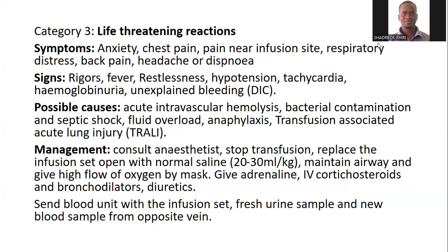Send the blood unit with the infusion set, a fresh urine sample, and new blood samples, one in the red top and one in the purple top, from a vein opposite the infusion site, with an appropriate request form to the blood bank for investigation. Check a fresh urine specimen visually for signs of hemoglobinuria. Start a 24-hour urine collection and fluid balance chart, and record all intake and output. Maintain fluid balance. Assess for bleeding from puncture sites or wounds. If there is clinical or laboratory evidence of DIC, treat accordingly. Reassess: if hypotensive, give further saline, 20 to 30 mL per kg over 5 minutes. Give an inotrope if available.